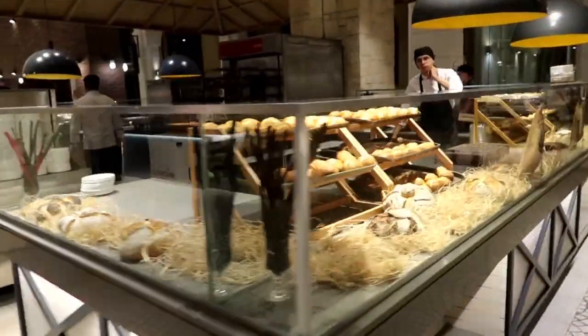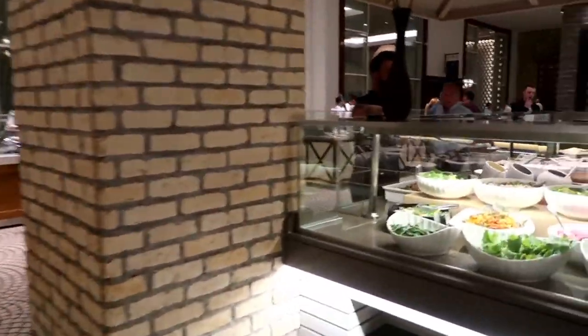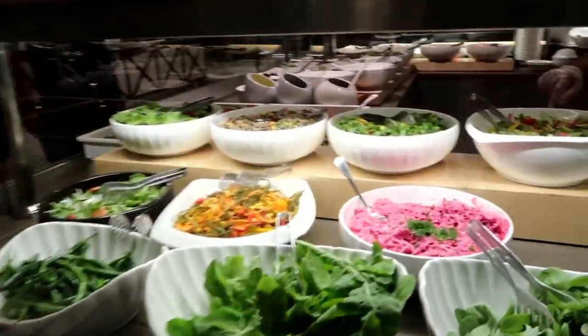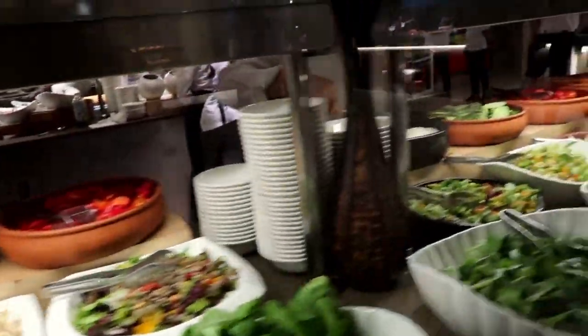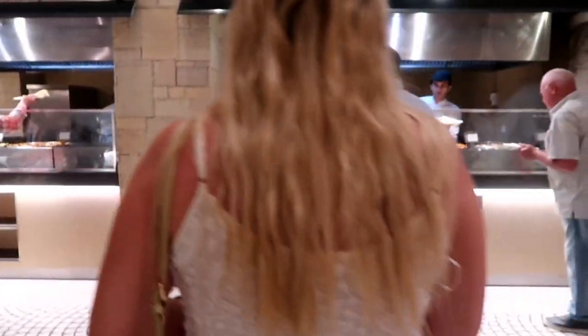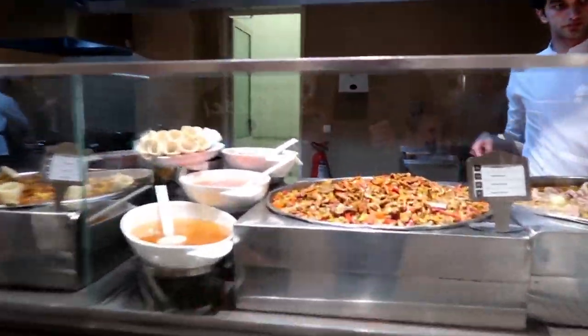More veg. We have all of your bread over here. We never have bread. No, we've never had it. We don't want to fill up on that. And all of the salad in the middle. Yeah. Loads of different. Spinach. Sweet corn. So many different cheese. Chili con carne.